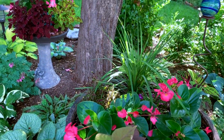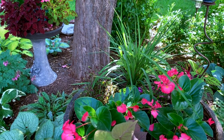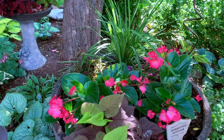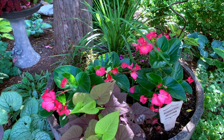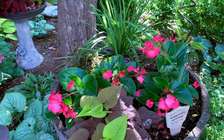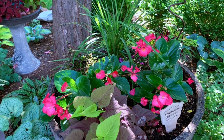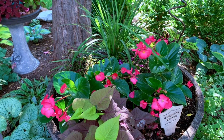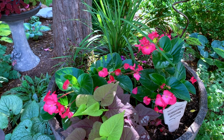That's a spike. It's a type of Dracaena that grows or can grow outdoors. And I have more of this dragon wing begonia because, guys, I am not kidding. If you're looking for a shady area plant that flowers all summer beautifully, it is this dragon wing begonia.